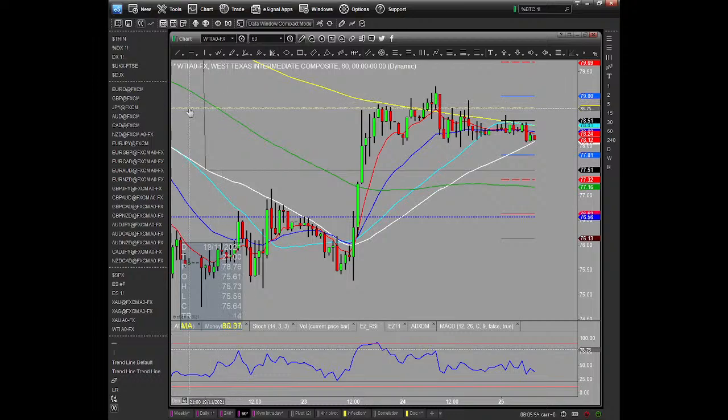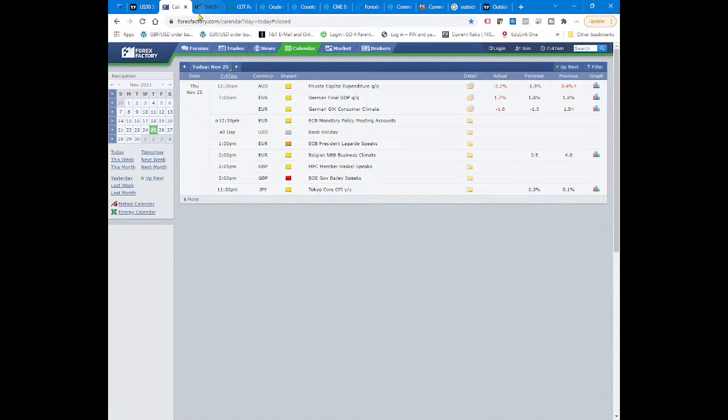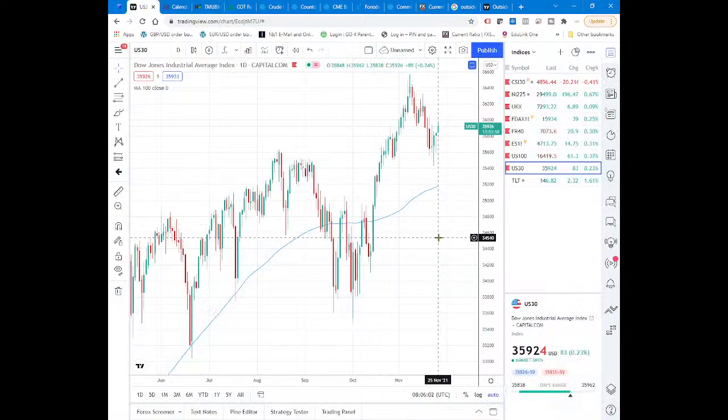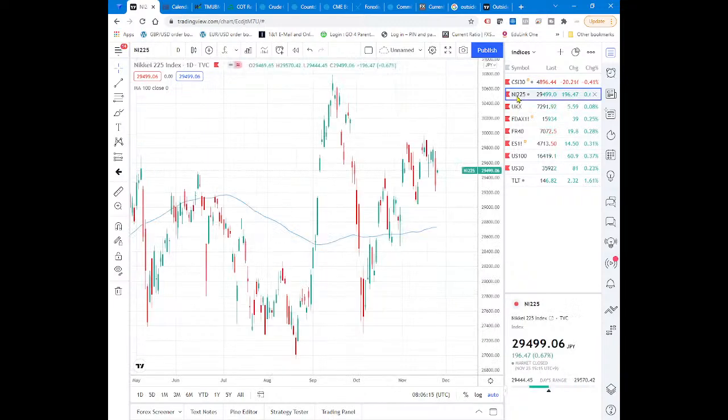Right, okay, looking at the other markets, let's just bring those into play. It's going to be really quick, I'm afraid, because I'm a little bit behind. Dow Jones. Right, let's look at the CSI 300. So off again, running into that 100 moving average, rolling back south there, looking softer overnight. I'm still not massively bullish on that.